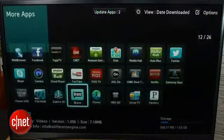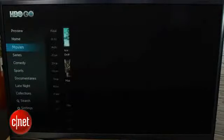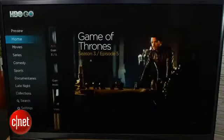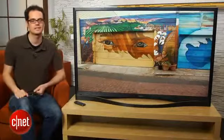Of course, Samsung packs in plenty of apps. This is the only brand that includes HBO Go, as well as pretty much every other streaming video service known to man. There's also a bunch of games, a bunch of audio services, including Spotify, so all told, the app selection here is second to none.